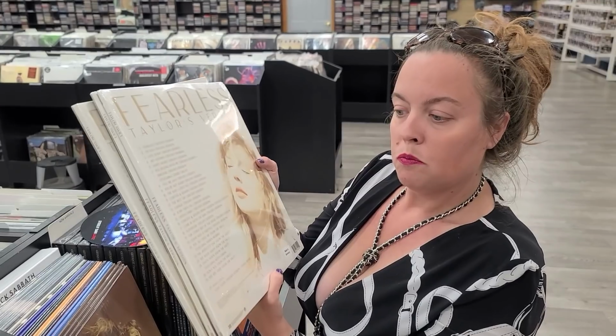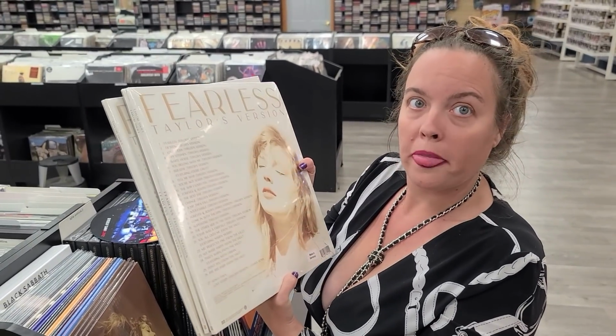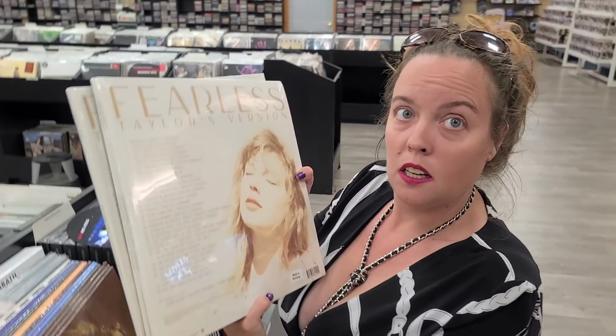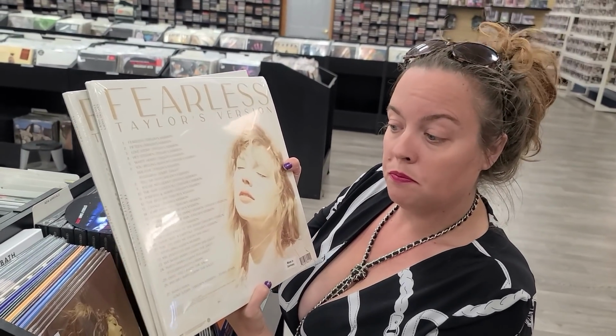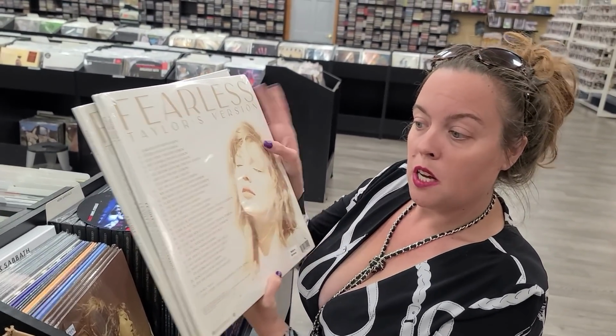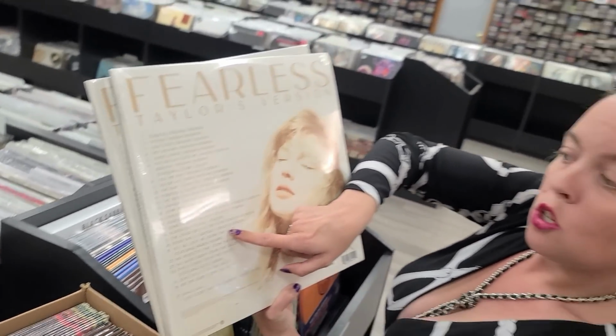Gentleman said, I'm not going to sell it. I forget his name at the moment. Said, I'm not going to sell your catalog. I'm not going to do it. And guess what the hell he did? He sold it. So she's pissed. And now she's coming out with Taylor's versions. So that's why, suck on that, record label.